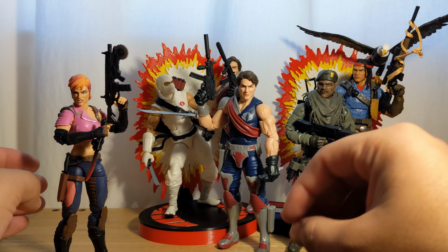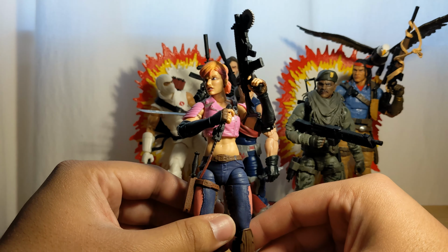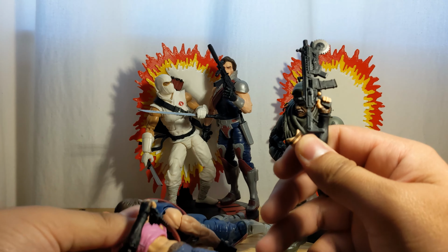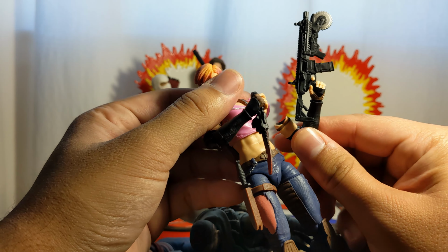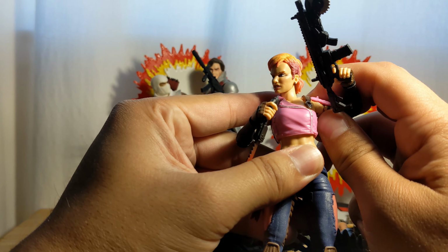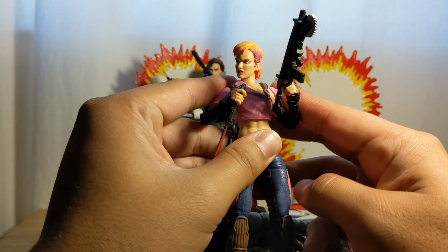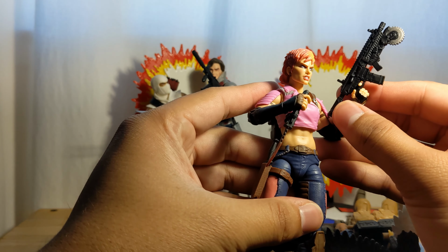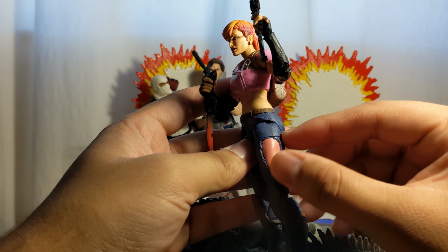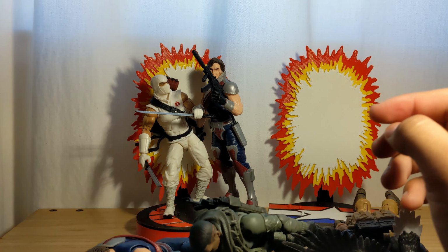We then have Serana here. Great figure, I love this figure. I just hate these arms. They're so loose and easy, and I just dropped everything. It's so easy to pop off her arms, and it's very annoying when I'm trying to extend her arm that way because these shoulder pads get in the way as well. So we have some limitations there with the articulation, but all the other stuff is great. Also the weird gaps here, but great figure nonetheless.